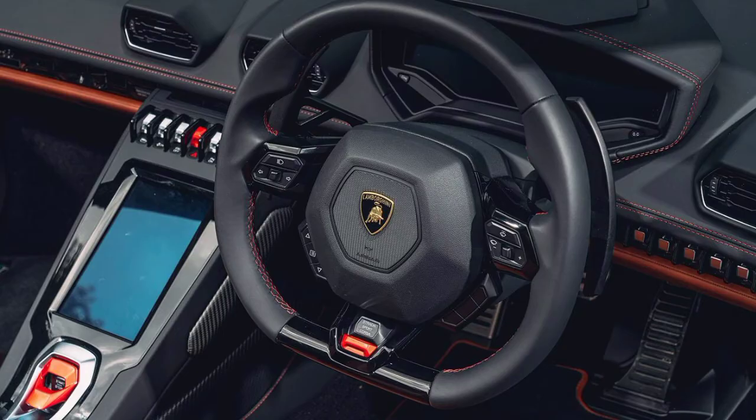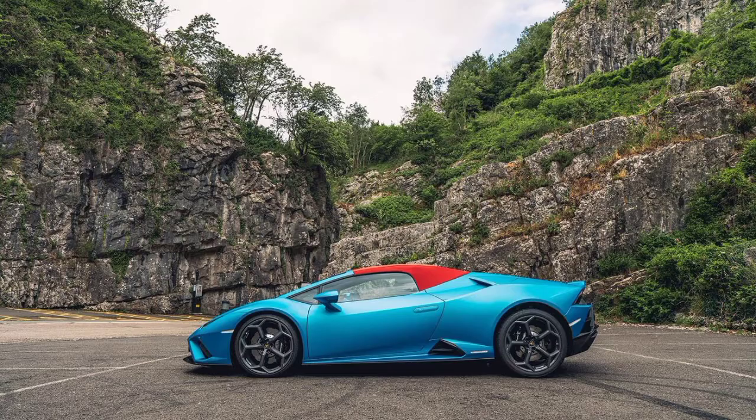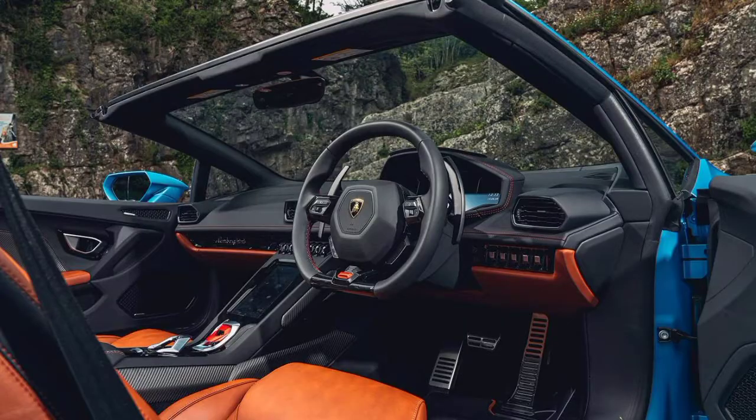Whichever version you go for, you get a 7-speed twin-clutch gearbox, an electrically folding cloth roof, a top speed north of the magic 200 miles per hour, and a noise that will break the dead, make them grin, and shout them to death all over again. The Huracán is by no means a young supercar. It's been with us now since 2014.